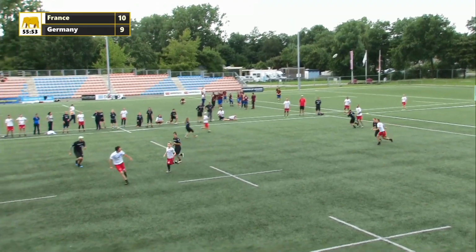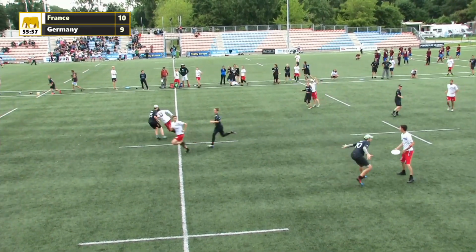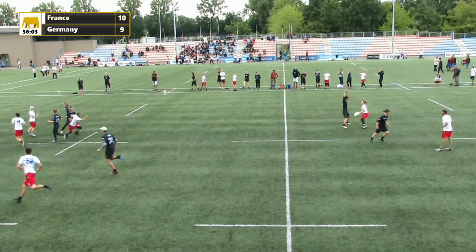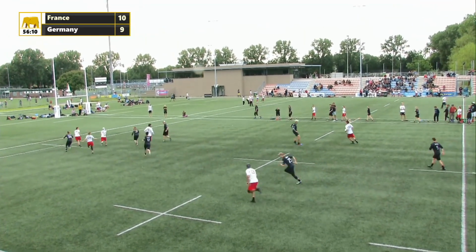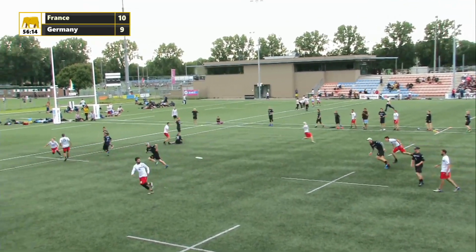France with the disc. Big hammer out to this far side. Flying a little bit too far away from his mark. Put pressure on it. France with the disc. Into the center of the field. France moving it from side to side. Travel called. Break the mark.